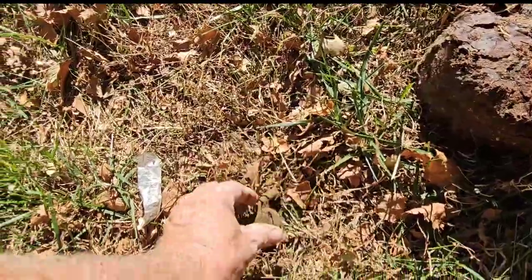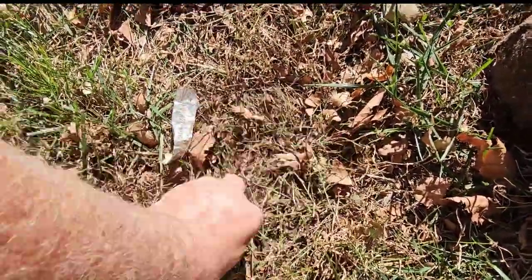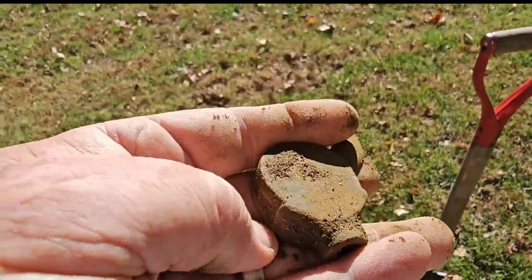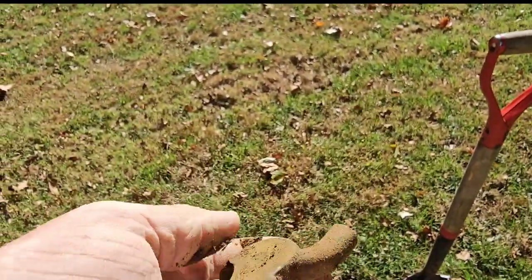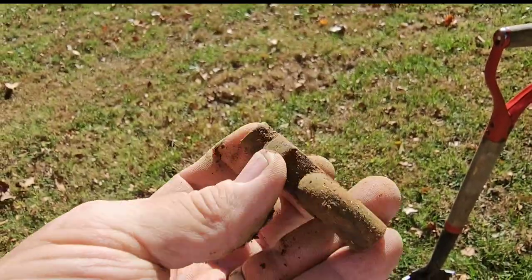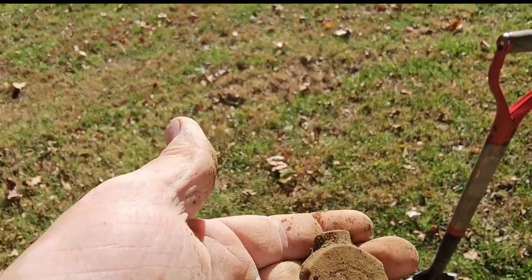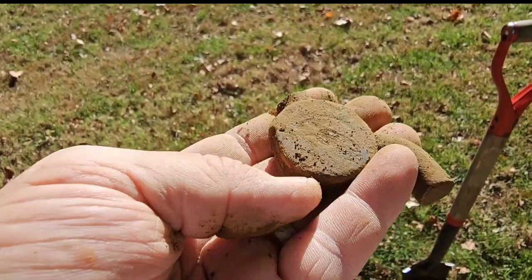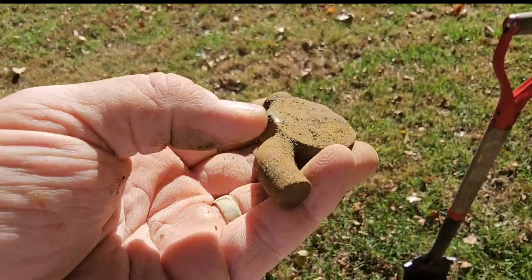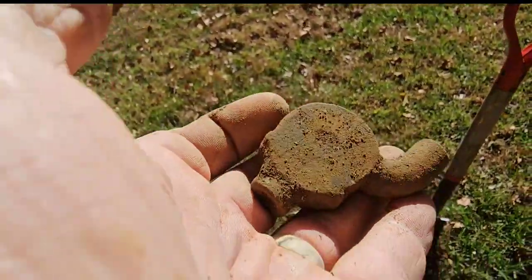See, this is Miller Civil War Hospital. But the stuff we've been finding is another 100 years earlier than that, so it's hard to tell. Interesting. Doodad. Definitely a nice little relic right there of brass. We've got nothing on that. I ain't never seen nothing like that before.